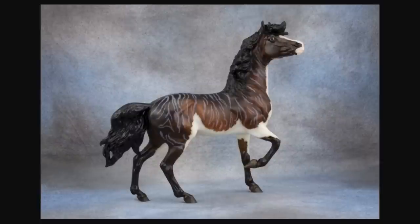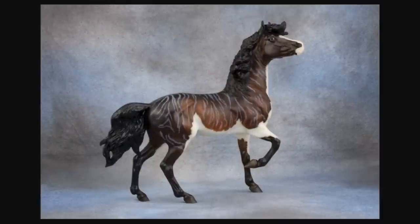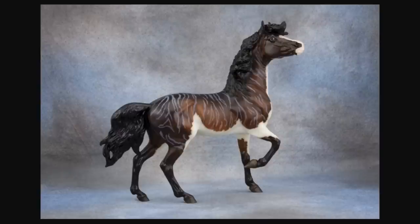I know a lot of people are like, what is Breyer doing with this one? Because her markings and coloring are probably not realistic. I also think it's very weird that she looks like a brindle. These markings are very brindle-esque. But they say she's a splash pinto with zebra stripes. That's really weird to me because this does not scream zebra stripes at all. This screams more brindle. But like I said, she's probably very unrealistic. I highly doubt there's an actual horse color out there that really looks like this, and that could be genetically possible.